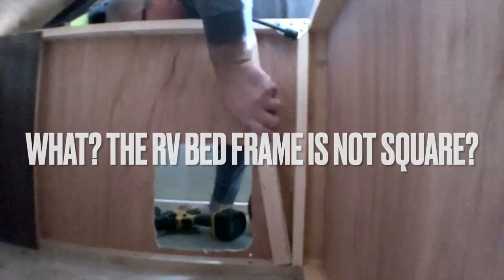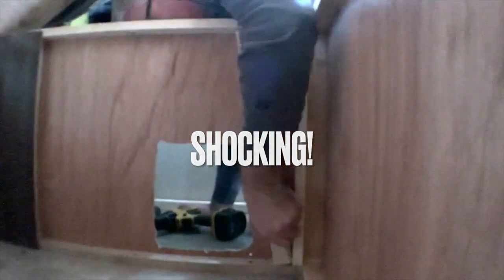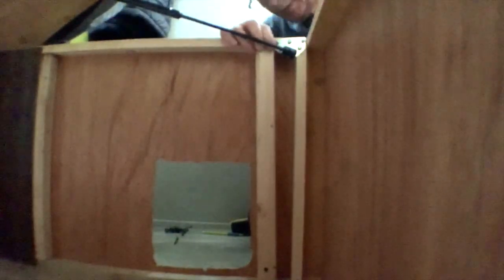And I'm going to start out with the first one right over here. Everything in the RV may not be exactly square, so I may end up having a piece that's a little bit too tall. Okay. That's going to be one arm.